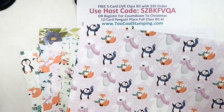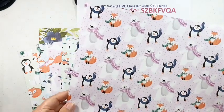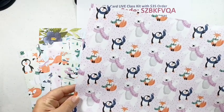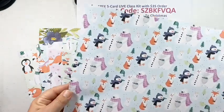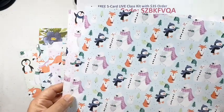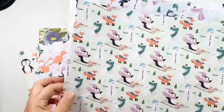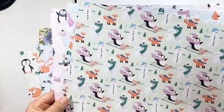So let's just look at these up close. One side has a lot of different scenes and characters in it. The first 3 are smaller characters, and a lot of people I've seen have cut these out and used them on their cards. There's one, there's another. I love the colors of these, all my favorite colors, kind of in a lighter version, but there are all kinds of little bunny rabbits and snowman and fox, all kinds of fun characters to go along with your penguins. That's why it's called Penguin Playmates.